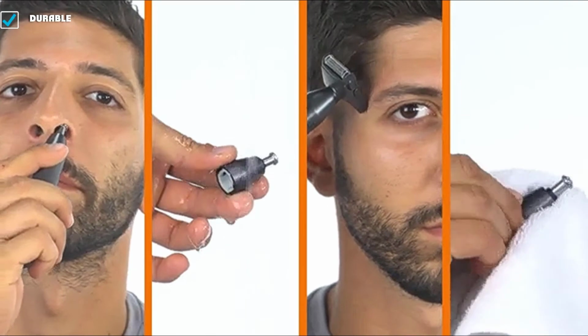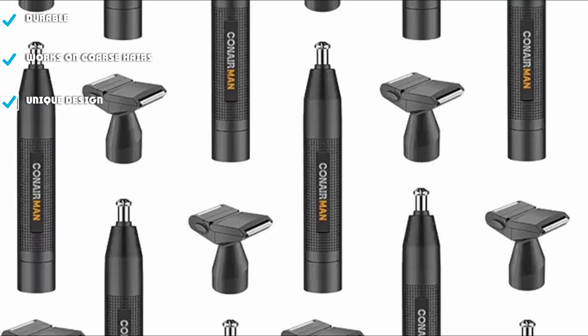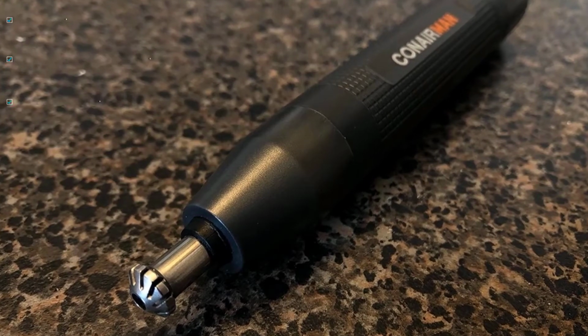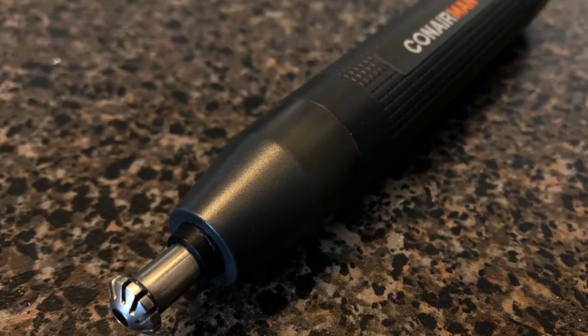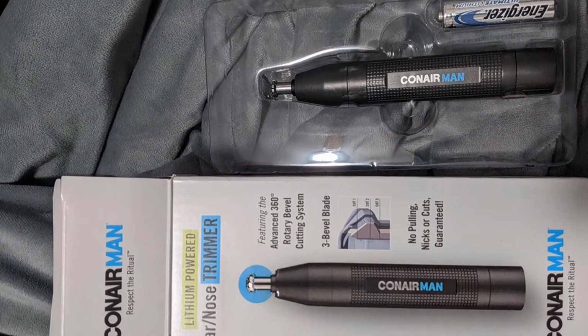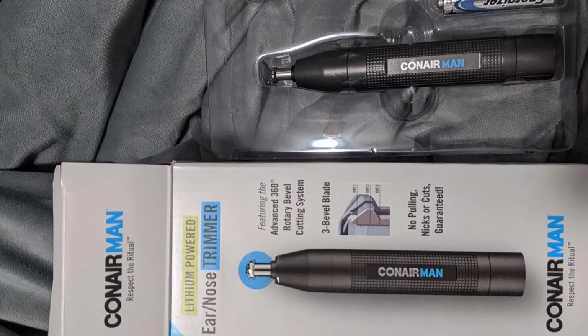For portability and storage, it comes packaged in a convenient pouch and includes a detail trimmer and shaver attachment for tidying up other facial hair. The pouch is a nice touch for not losing the peripherals. The minimalist, wireless design makes it easy to maneuver around delicate areas like your nose and ears. Likewise, if you're rocking a stache, it's a solid tool for avoiding straggly, food-trapping overgrowth.